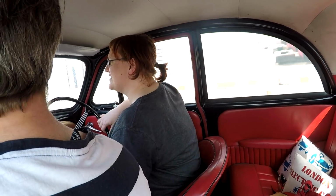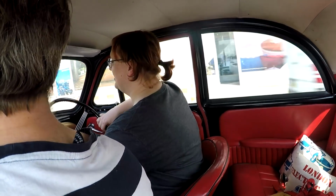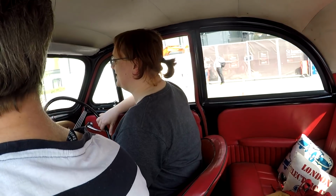We're coming up to the Houses of Parliament, and it's just wonderful to feel. I mean, it doesn't feel any different. I still can't get over this. Still doesn't feel any different.